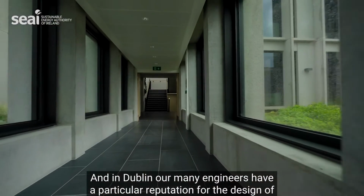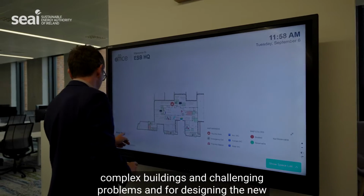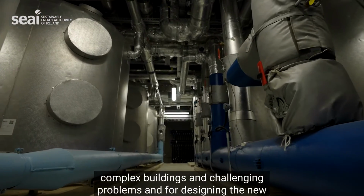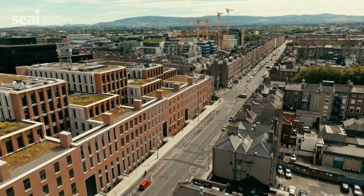And in Dublin, our M&E engineers have a particular reputation for the design of complex buildings and challenging problems, and for designing the next generation of sustainable buildings and precedents.